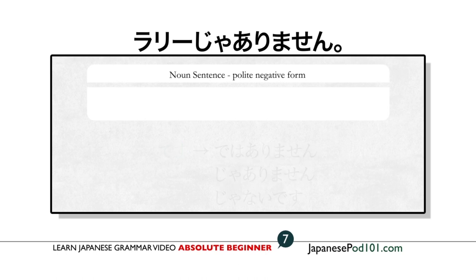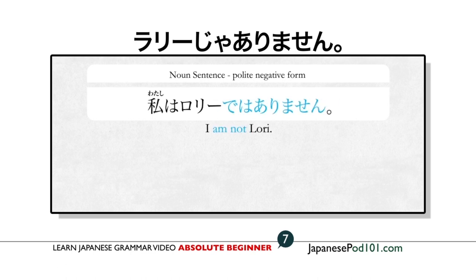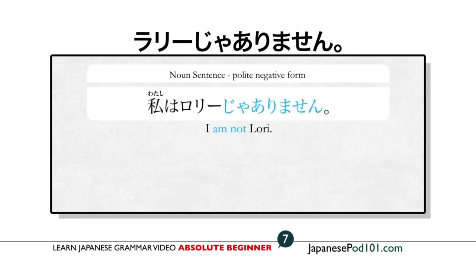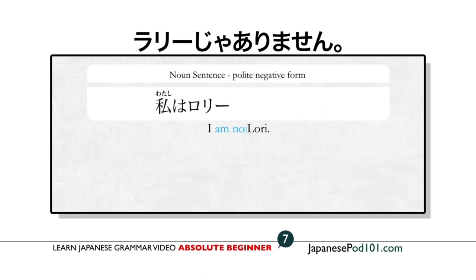Okay, Naomi-sensei, so let's be a little negative here. Translate all my sentences into negative. 私はラリーです。私はラリーではありません。私はラリーです。私はラリーじゃありません。私はラリーです。私はラリーじゃないです。 And those are three ways of saying I'm not Larry, in the same level of politeness.